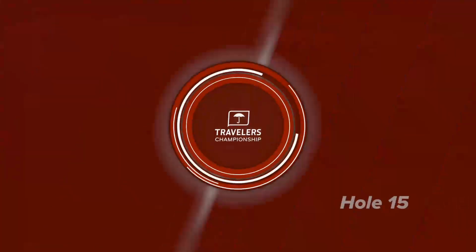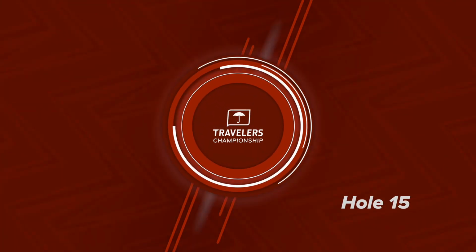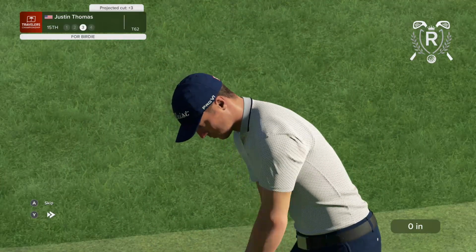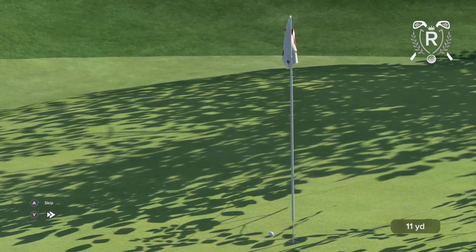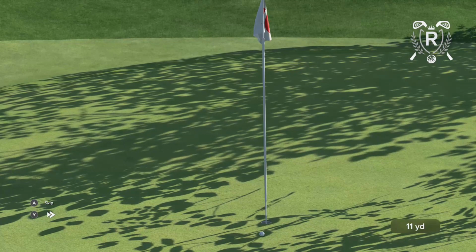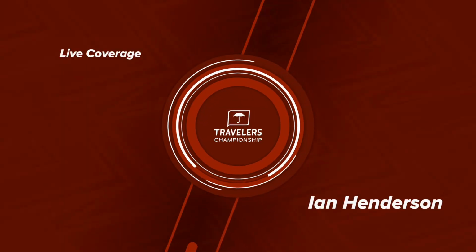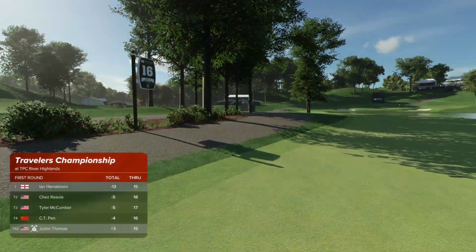And this effort by Justin Thomas. He's currently trailing his rival. Let's see what happens here. Sitting at 3 over par. Ooh, that almost went down. So after that effort, this is what the leaderboard looks like. Our leader is currently enjoying an 8-shot advantage.